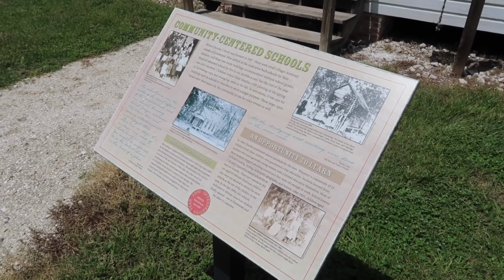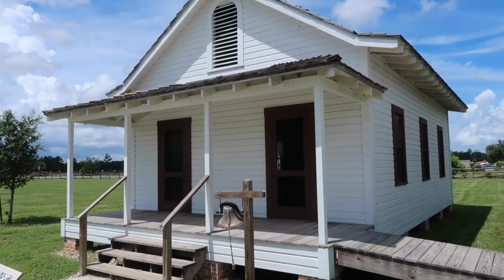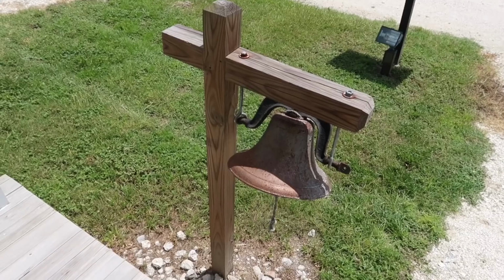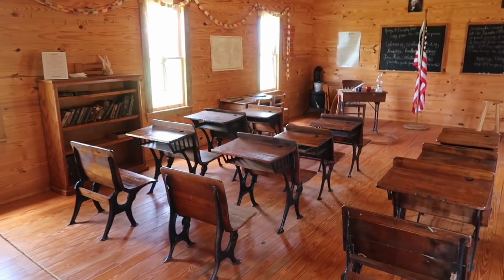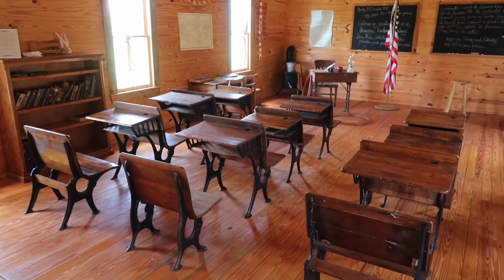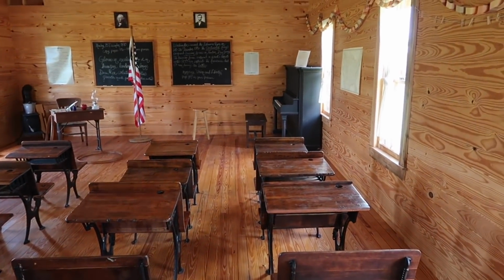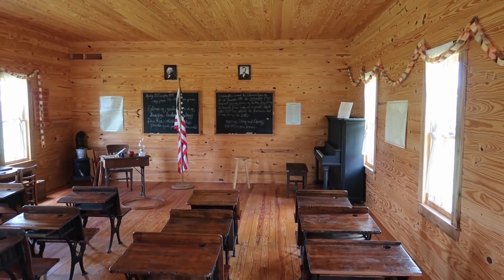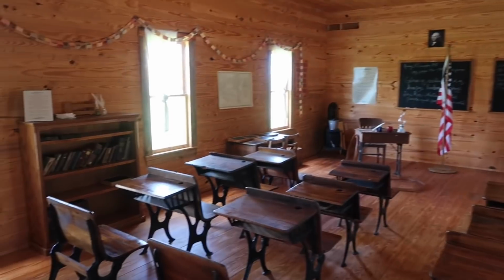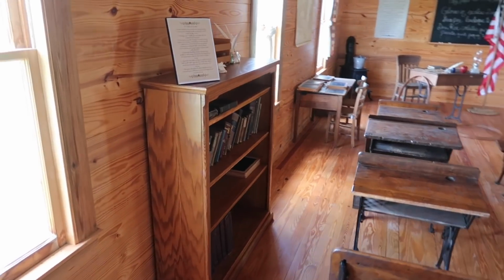Community-centered schools, something you would see back in 1887. This is also open to walk in through. Got the bell there to signify the start of class. Just a little bit of an echo in here. Got the desks. Wonder if there's any McGuffey readers. The piano over there to sing the songs. Photographs of Abraham Lincoln and George Washington adorn the walls. The creakiness of the floorboards really adds to the ambiance.